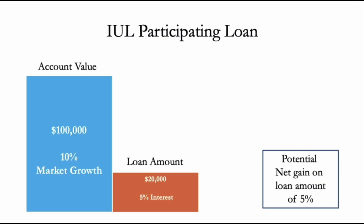Now, all that being said, it's important to note that an IUL policy loan and withdrawals will reduce the available cash value and death benefit and could also cause your policy to lapse. Let's say you have $100,000 in cash value in your policy and you decide to take out a $20,000 policy loan to buy a new car.